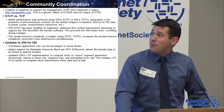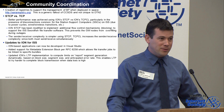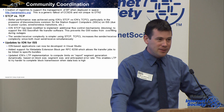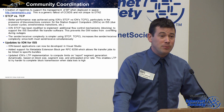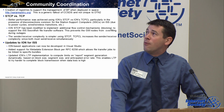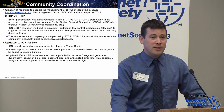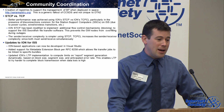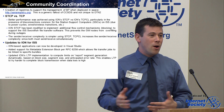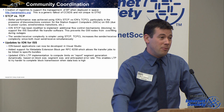A second item that kind of came up with us is STCP versus TCP. Two different ways of doing TCP as your convergence layer. And we went with STCP. We provide both as an option, but we kind of went with STCP as our default because we saw that it was getting better performance, and particularly in the presence of disconnections with our SSC laptops on orbit. Our SSC laptops are crew interfaced, and you find that the crews will take these and move them around, go from wired to wireless. You get disconnects there, and they reboot. I mean, you're in a space environment. Every once in a while, they just reboot.